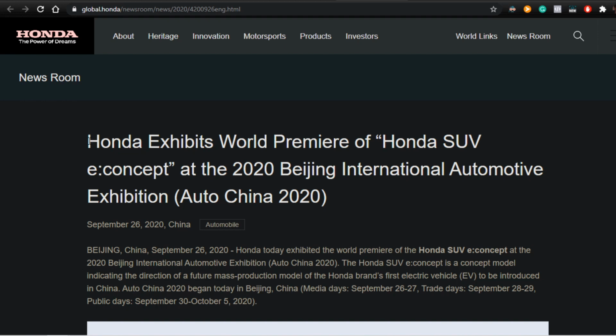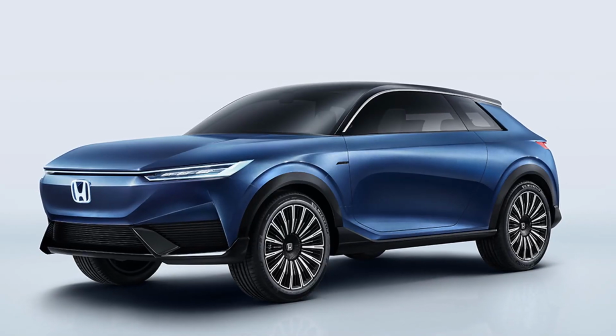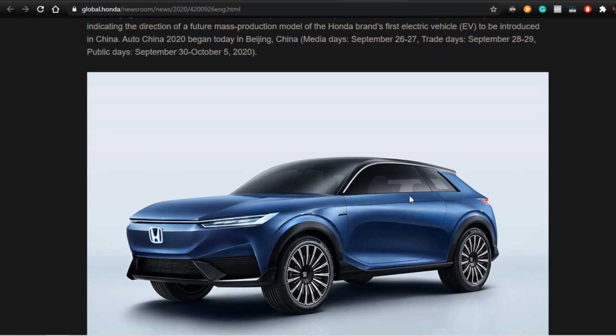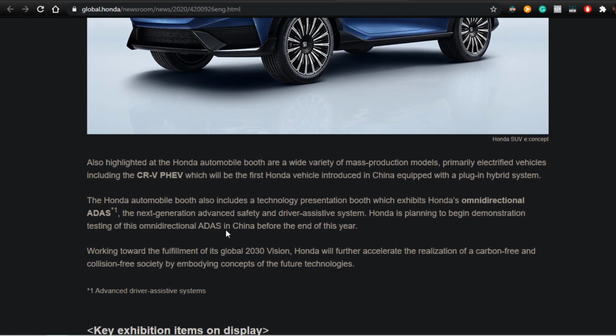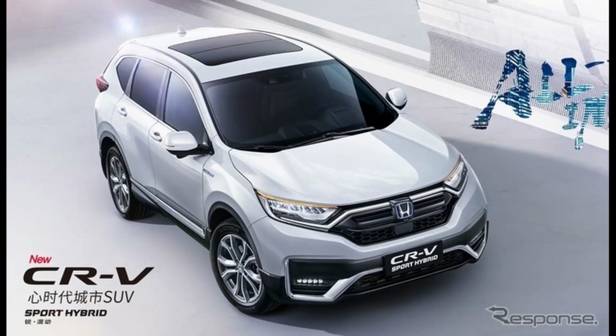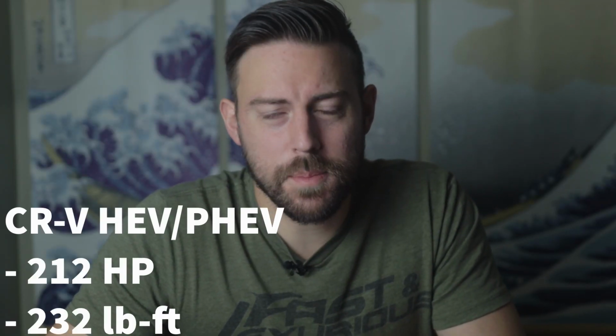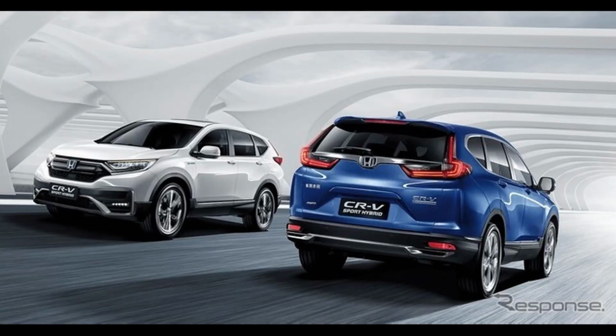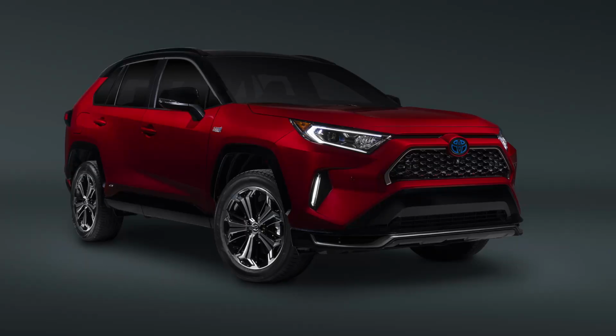Honda, on the other end, exhibits world premiere of a Honda SUV E-Concept at the Beijing International Automotive Exhibition. Now, I tweeted this and put this up on my Instagram about this concept here. It definitely looks like a lifted 2-door coupe version of the Accord. I mean, the styling is very Accord up here, but there's really no information about it other than it's going to be coming to China, and it will be also accompanied by a CRV PHV, which is going to be pretty much the same, and they're calling that a sport hybrid, but it's going to be the same hybrid setup that we see in the CRV. So not nearly the amount of horsepower that we're able to see in the rival, the plug-in hybrid RAV4.